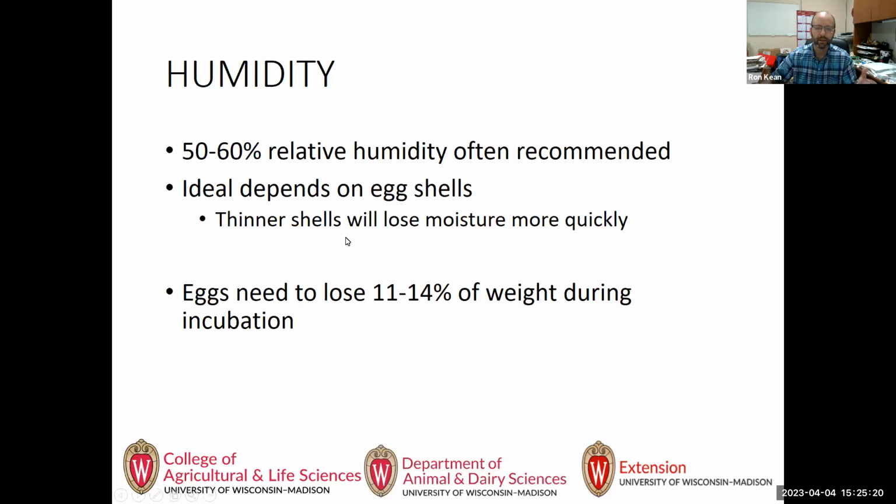Eggs with thinner shells tend to lose moisture more quickly, and therefore you need to have a higher humidity so that they don't lose too much moisture. On the other hand, if they have really thick, solid shells, you may be able to have lower humidity so you do get the proper water loss. So again, this gets a little bit in the weeds, but I'll talk you through this if you're interested in it. I think it's something to think about.